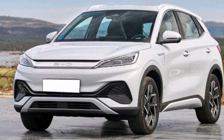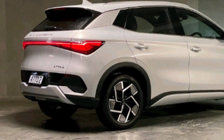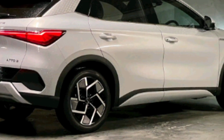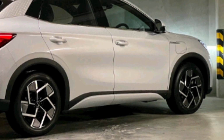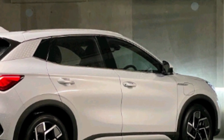Safety is paramount in the 2025 BYD Atto 3, equipped with an advanced suite of driver assistance features. Adaptive cruise control, lane keeping assist, blind spot monitoring, and automatic emergency braking work together to ensure a secure drive. The 360-degree camera system provides a clear view of surroundings, making parking effortless in tight spaces.